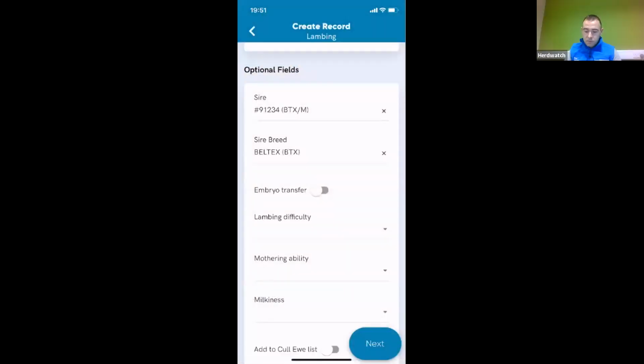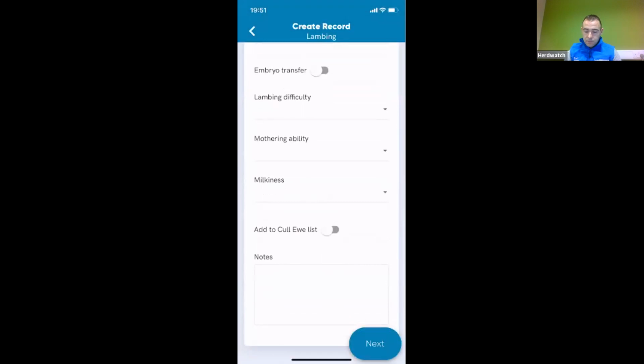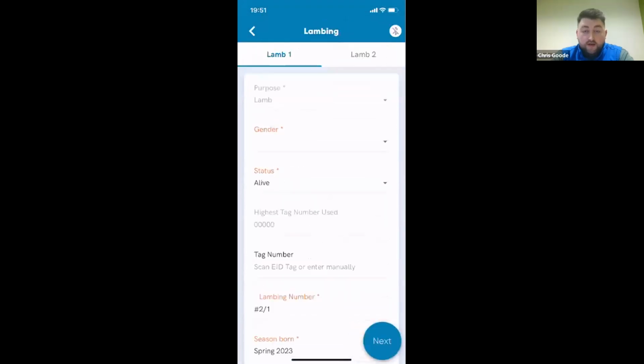Sire breeds. And you have mother ability, there are different options, and milkiness. And then if you want to add this ewe to a cull list, you can just click the toggle there. Once you press next, it brings you into the lambing, so you can record details of both the lambs.